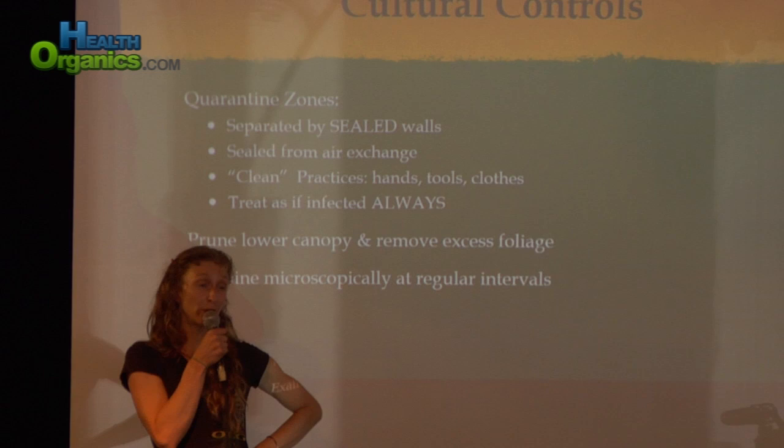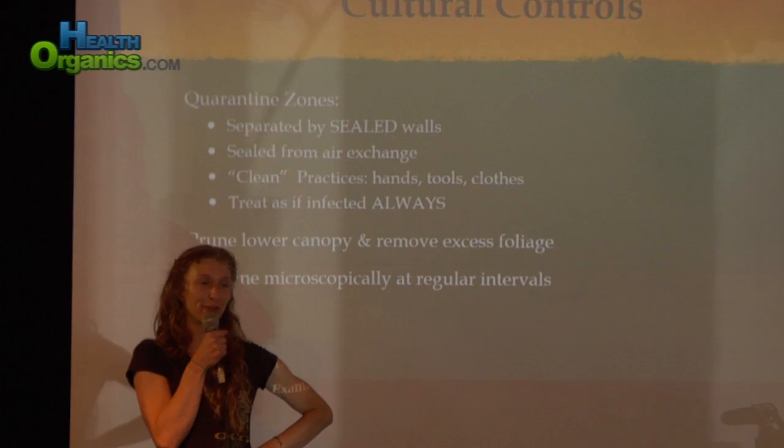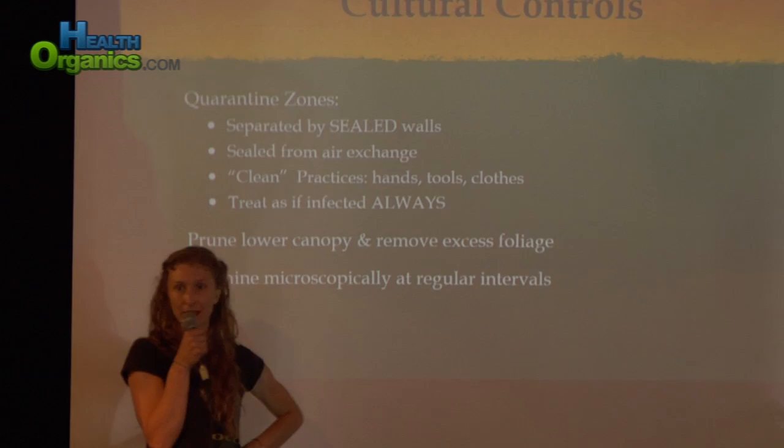A lot of the photos I captured on this slideshow were done with a phone camera. So you plug it into your iPhone or your smartphone, and you can take pictures and videos. And that's how we're archiving a lot of the pest IDs that we're doing at the shop right now. Very important to look closer.